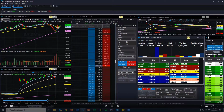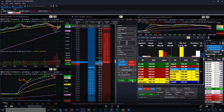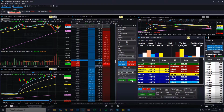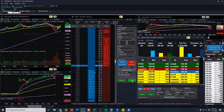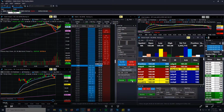And guess what? I decided to get in again. So this is not good trading right here. This is the 4th trade, 300 shares. I'm like, it's going to go, dude. This has to go. If it doesn't go this time, I'm out. I cannot think that way, though. It's just the type of thing where, look, more prints at 183, but watch what happens here.